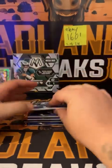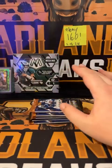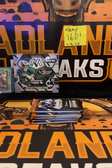Next pack. Oh, hang on. Before I rip, my top loaders and my penny sleeves just ran out. Let me grab some more of those. There we go. Get these guys. Let's get them open.